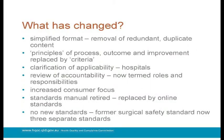So what's changed? The review is complete, and what have we done? We've simplified the format and removed a lot of the duplicate content. We've replaced 98 principles of process, outcome and improvement with 91 criteria. The criteria meaning what we want you to do to comply with the standard. And we replaced 135 compliance mechanisms with 34 measures.